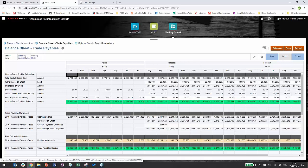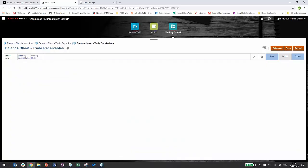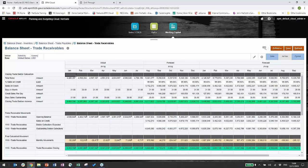Similar thing on trade receivables, but obviously instead of it being money you owe, it's money you're owed, so what you want to receive in. You can model through what's our day sales outstanding, so you could say, well, it's currently 55 days, what if we can get that down to 30 days? How would that affect our cash flow? What would that look like going forward? And that's what these assumptions can all drive in the background.